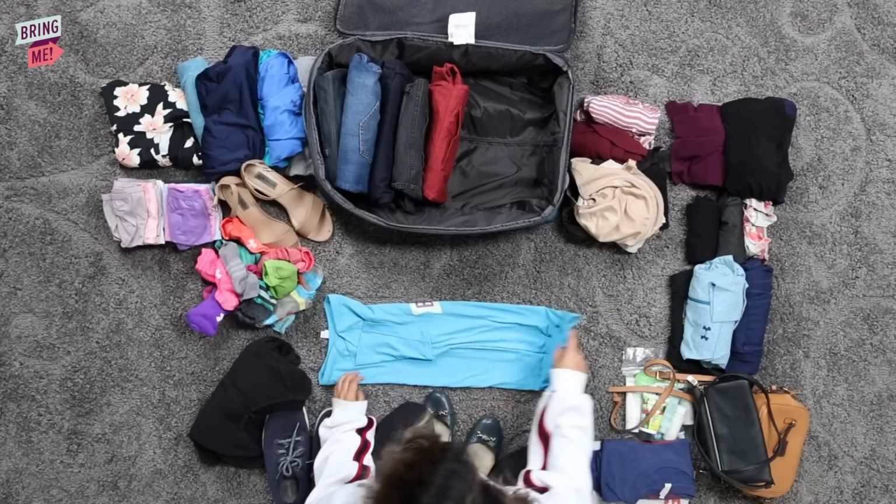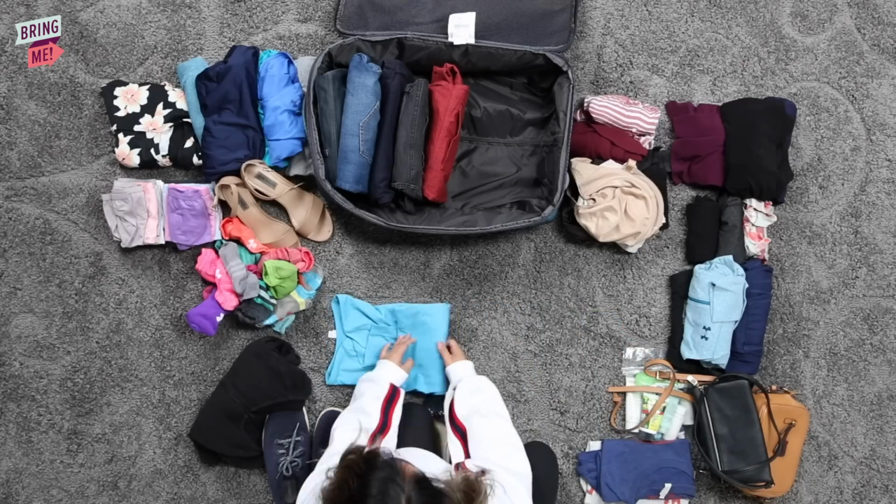The KonMari method is basically where you fold the clothing into thirds so that it's as compact as possible, and it can also stand. When I look at my luggage or my drawers, I can perfectly see where my clothing is and what color it is and what I want.